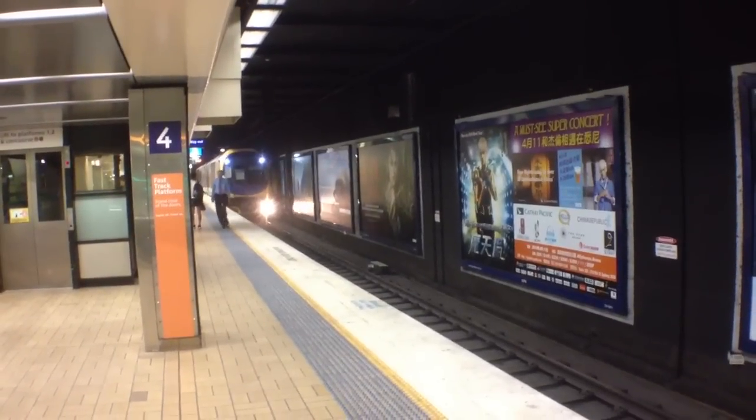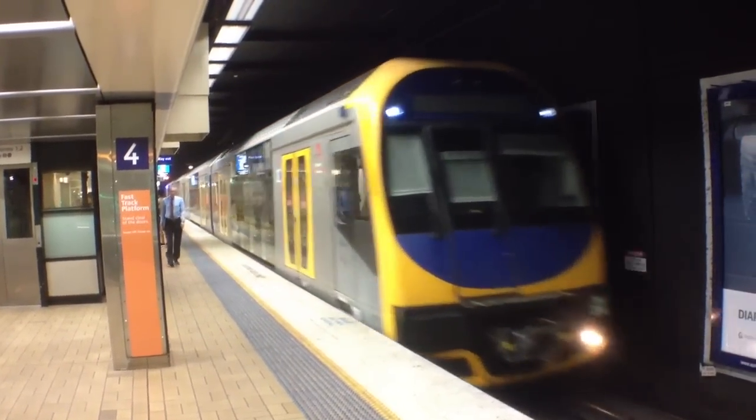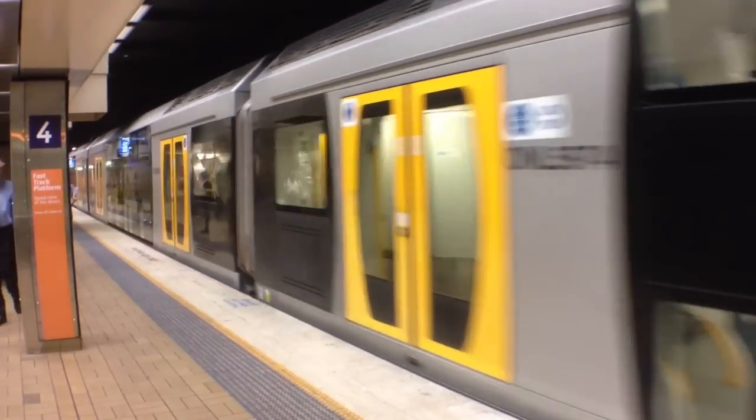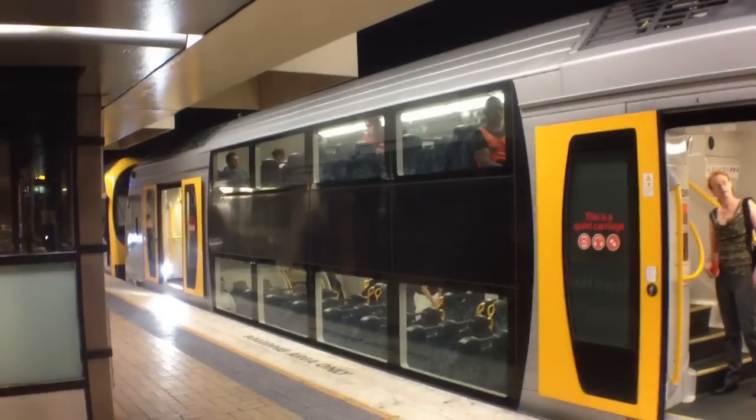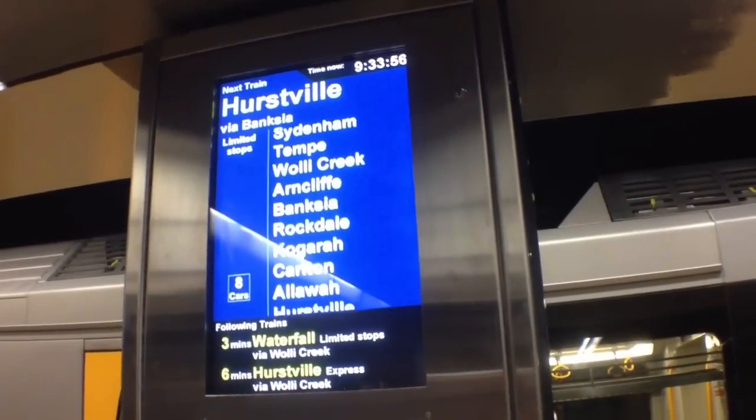Oscar arriving on platform 4. Hurstville service. First up is H24. Oscar H24. Departing platform 4. Penrith via Banks, yes sir.